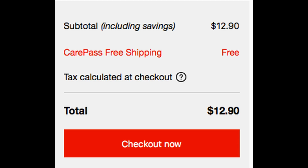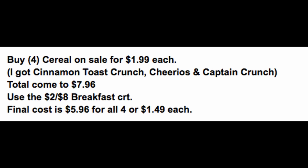So you can see here that my subtotal was $12.90 for everything, and I will show you that in just a second with an easy breakdown. So again, I can't stress, there's a little bit of work that you need to do on your online orders. Keep checking, and then also check to make sure that your coupons are applying CRTs and you're getting those extra bucks. So here's the 4 cereals that I grabbed at $1.99 each. Total came to $7.96. I used that $2 off of $8 breakfast CRT, and boom, they were $5.96 or just $1.49 each, so not a bad deal.